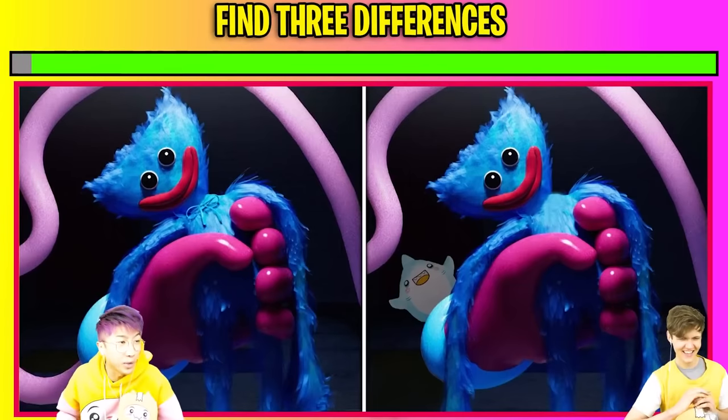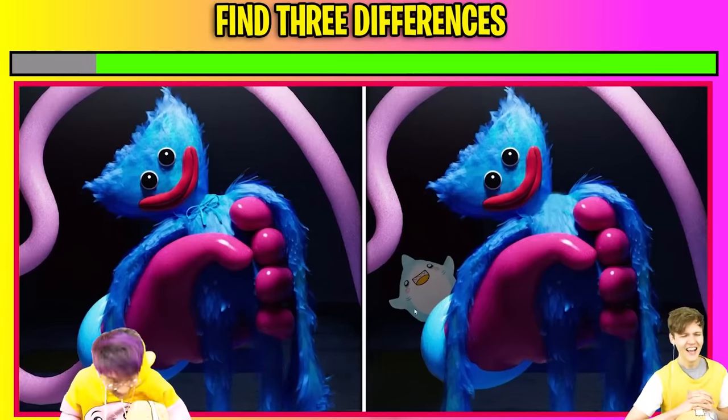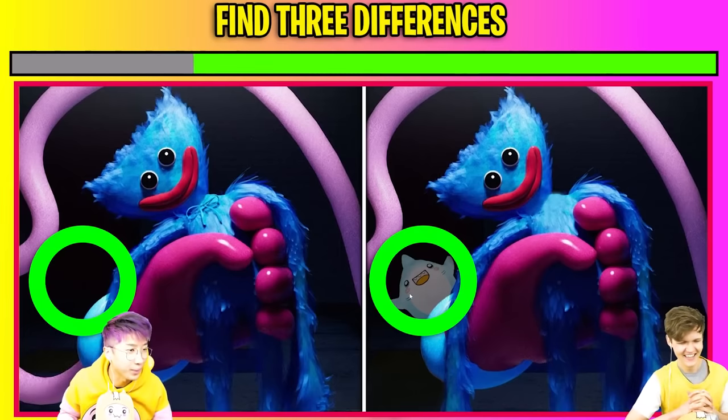Now we gotta find three differences, and right away, Foxy says, what's Think Shark doing in there? What is he doing? Okay, guys, that one's pretty obvious. There's Think Shark, but there's two more differences. And I think because Think Shark was so obvious, the other two are gonna be very tricky.